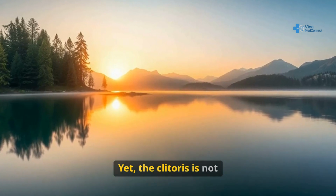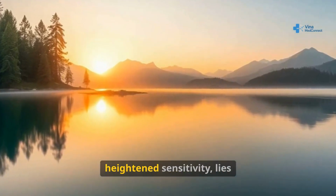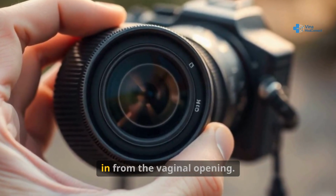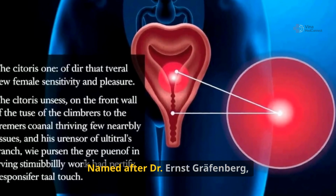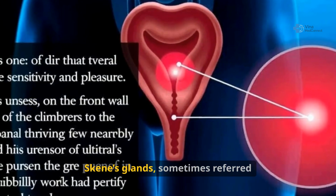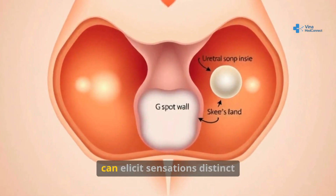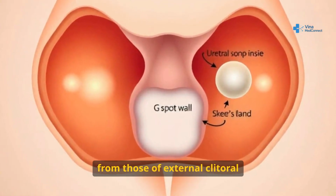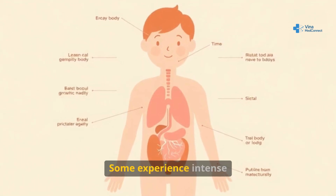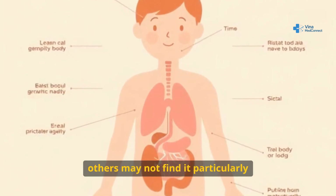Yet, the clitoris is not the only structure involved in female sexual pleasure. The G-spot, another area of heightened sensitivity, lies on the anterior wall of the vagina, just a few centimeters in from the vaginal opening. Named after Dr. Ernst Grafenberg, the G-spot is associated with the urethral sponge and Skene's glands, sometimes referred to as the female prostate. When stimulated, the G-spot can elicit sensations distinct from those of external clitoral stimulation, though the degree of sensitivity varies dramatically from woman to woman. Some experience intense pleasure or even orgasm from G-spot stimulation, while others may not find it particularly sensitive at all.